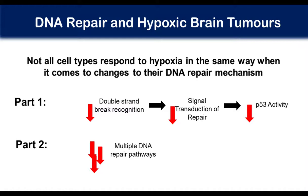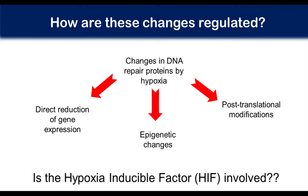So today I presented you two potential mechanisms which are induced by hypoxia. So the first, looking at the downregulation of double-strand break recognition, and the final one, looking at a bit more broad, multiple DNA repair pathways. So the next steps from this are really to understand how these changes in the DNA repair proteins are regulated by hypoxia. What is directly, mechanistically, causing these changes?